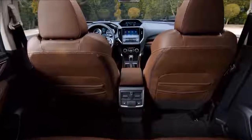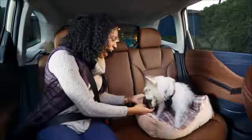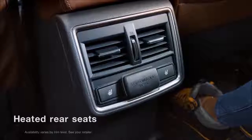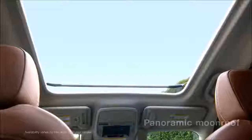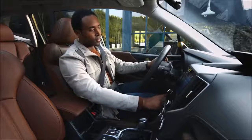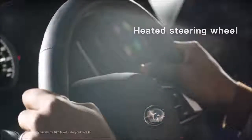Throughout the cabin, you'll find soft yet durable materials accented by contrast stitching and plenty of legroom, whether you have 2 legs or 4. For your passengers in back, there are conveniences like available heated seats, air vents, and USB ports. And the panoramic moonroof brings an open, airy feeling to the whole cabin. There are thoughtful details everywhere, including the heated steering wheel for those cold mornings.